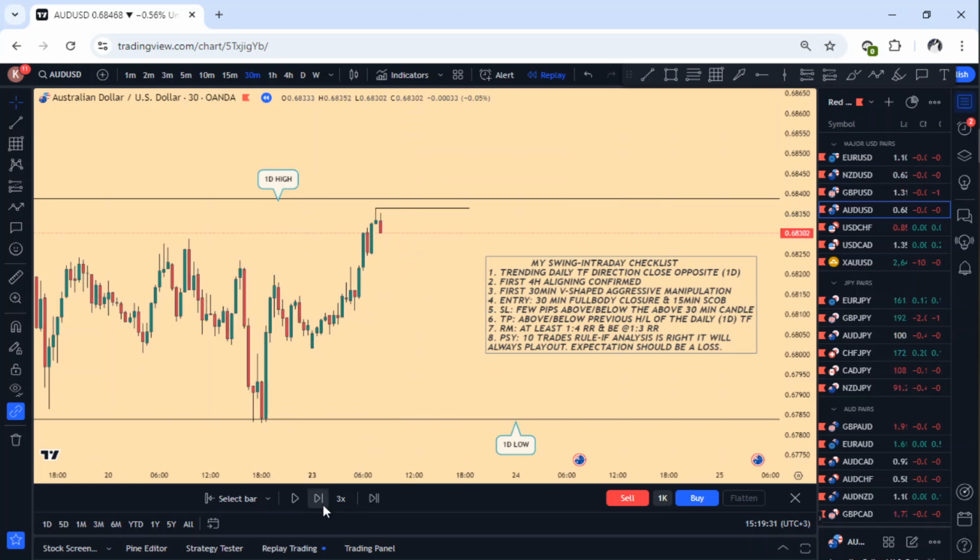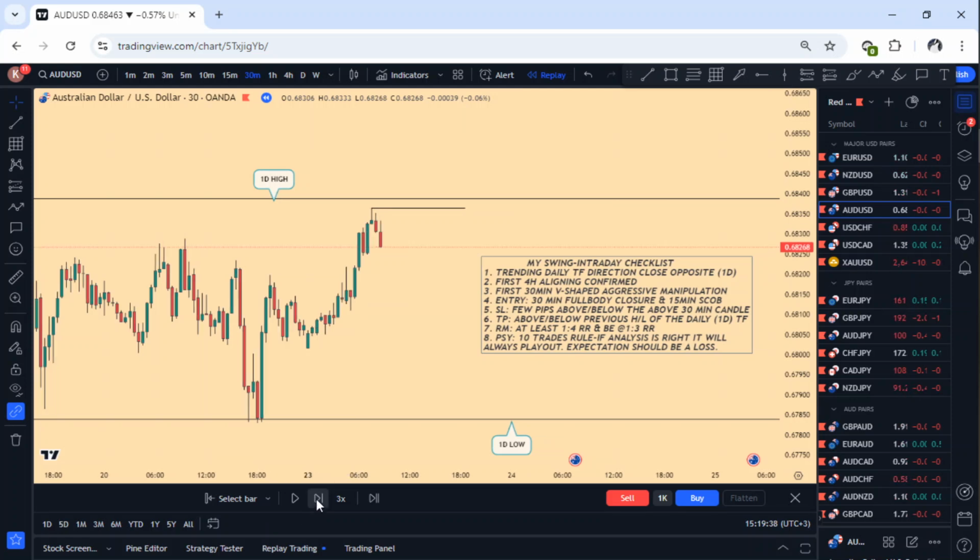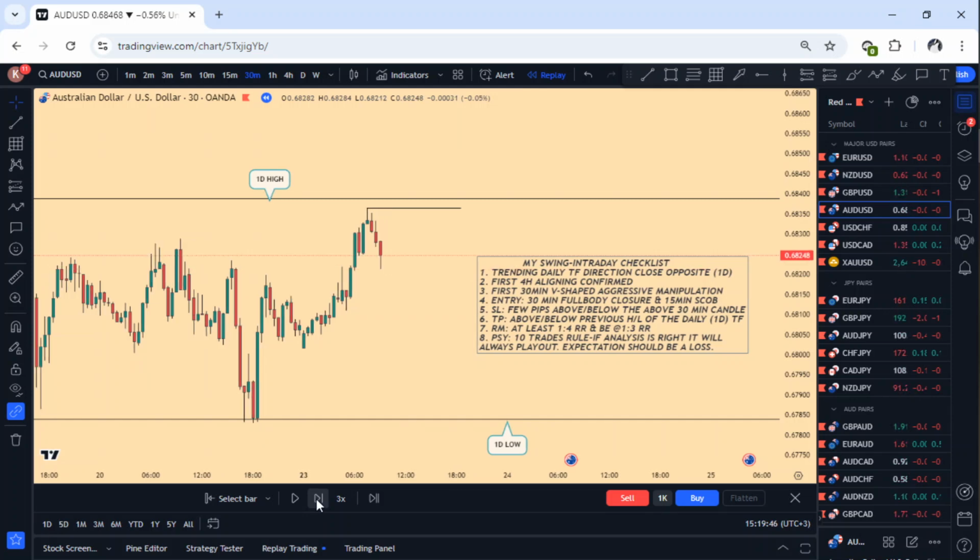So immediately it opens, it does not take, that is the first 4 hours candle. So that is London open, and London is not yet opened. So we're just watching the market after aligning overnight. So you can see it has started giving V-shaped.